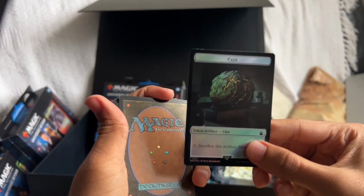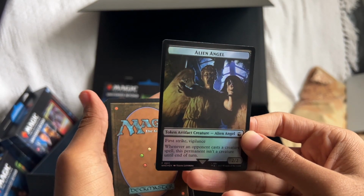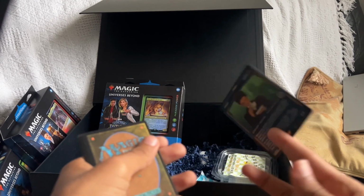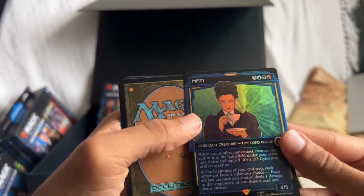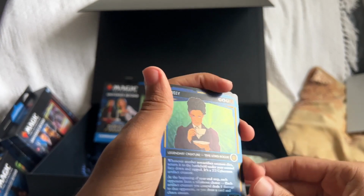We have a basic clue card, which doubles as an alien angel. So we've got a Reaping Angel. First strike, vigilance. So we have Missy. Oh, that's cool. And this is some alternative art as well. So lovely, lovely. We love to see it. Got a nice little TARDIS backing on that.